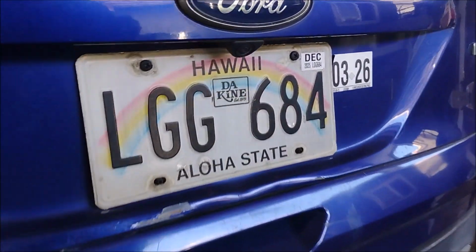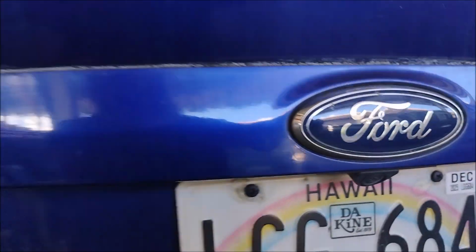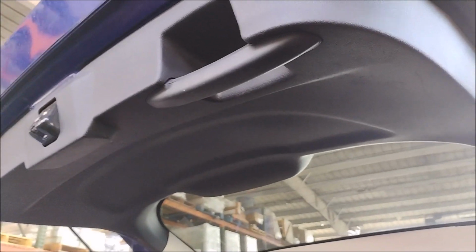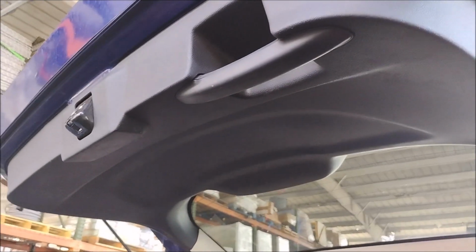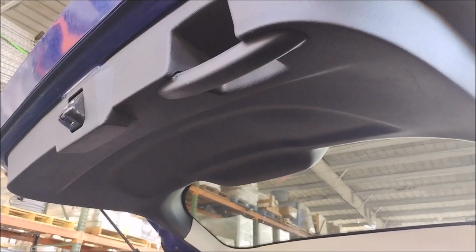So I suspect that the issue has something to do with the backup camera that is built into the tailgate. But before I start disassembling everything, which means I have to remove this panel here and get in behind to access the camera, I'm going to first just pull the fuse for the backup camera and see if that resolves the problem. Then if it does, I will look at replacing the backup camera.